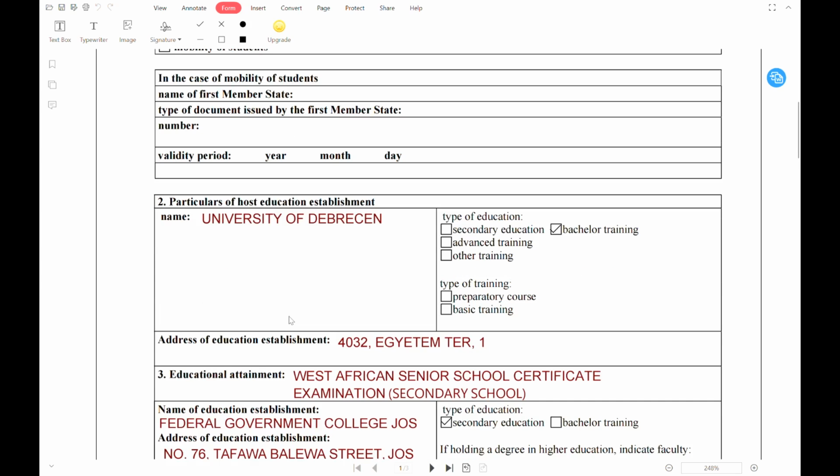Let's move to number 2, which is particulars of host education establishment. Here the name of the host education establishment should be the name of the university you are going to study in Hungary. Let's assume I got a scholarship to study at the University of Debrecen. I write the name of the University of Debrecen here, and I want to start my studies in a bachelor's degree. So, as you can see, I tick bachelor's training because I want to pursue my studies in a bachelor's degree.